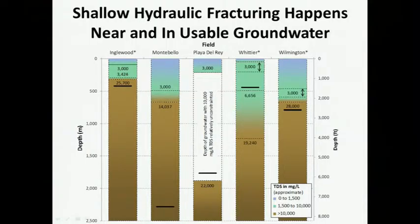Just a quick question before you move on. Sure. So as you get deeper and deeper into the ground, the water has higher salinity? That's not 100% always true, but it's generally true, yes. As you go deeper, the salinity tends to go up. The groundwater is older, if you will. It's had a longer residence time. More minerals have dissolved into the water.